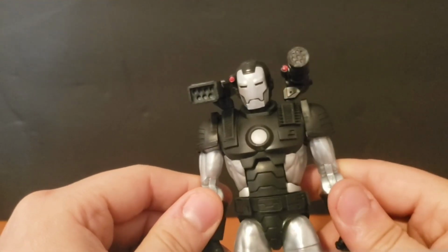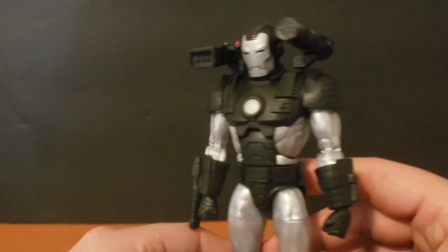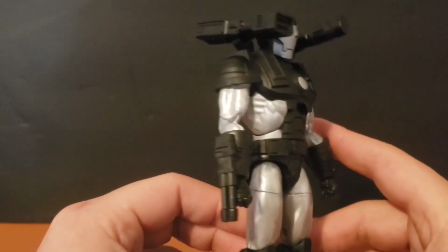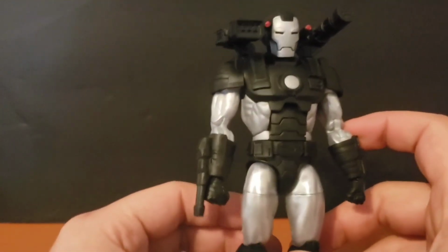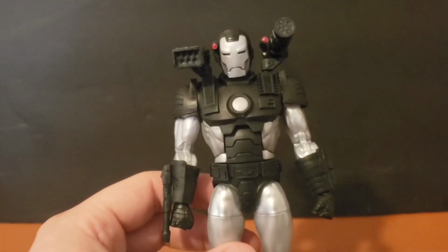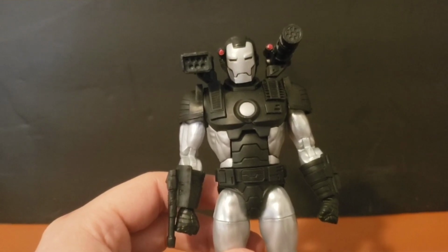I know he ranks really high in most people's top 10 lists, and I gotta agree, he's definitely worth that. I wish this was painted silver better, but it's okay. The molded plastic doesn't bother me. I think it's a really, really fantastic figure. Really captures that 90s aesthetic.